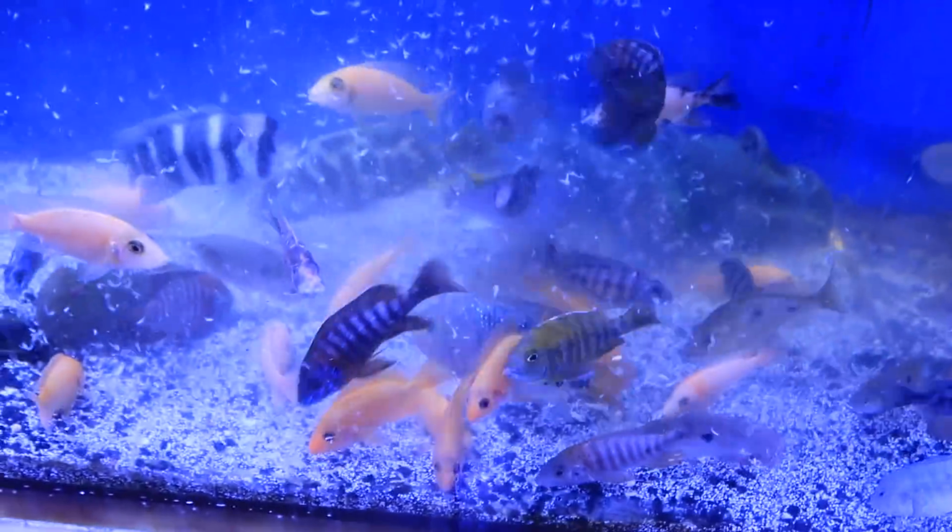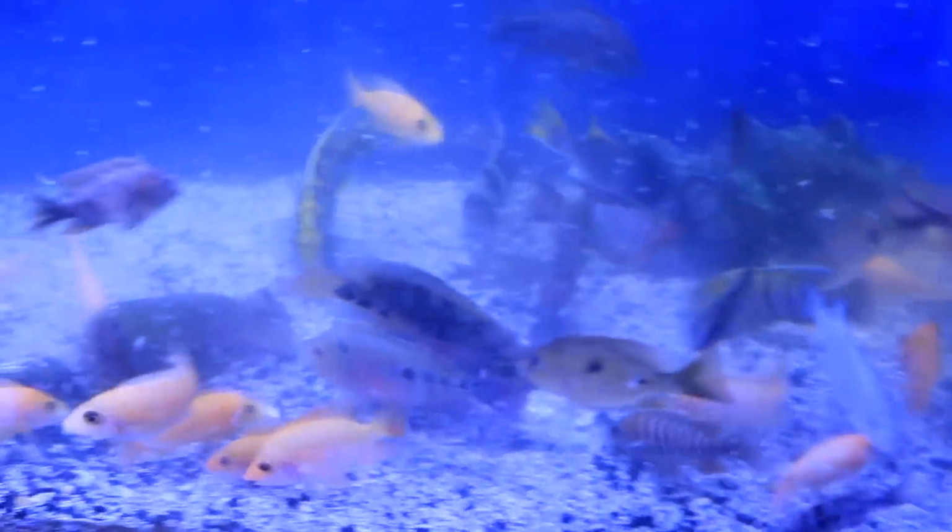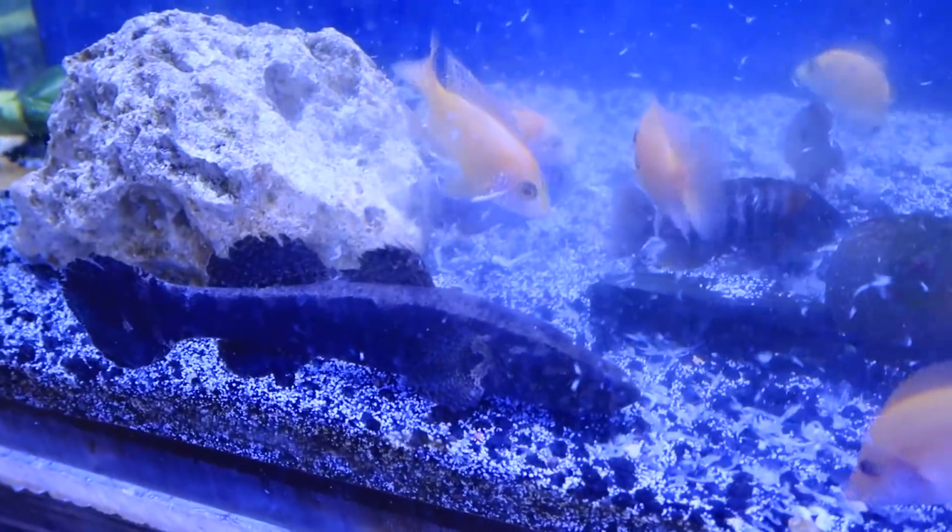Feeding time. Look at them all. Munch this. What'd you just drop in there? They're crushing. Oh my gosh. He sniffs it all. He's probably just gonna open his mouth. For real.